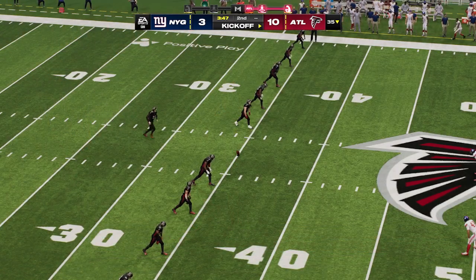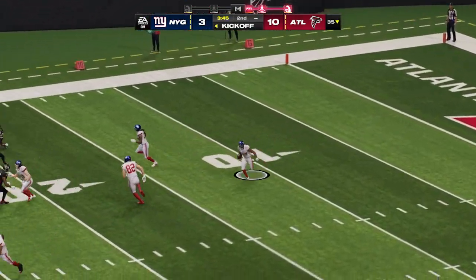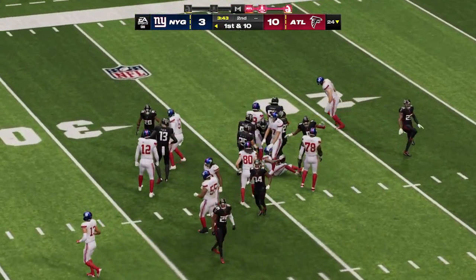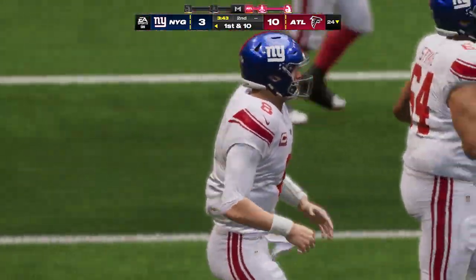And you can bet they're preaching two hands on the ball here as the kick's away following that fumble return. Isaiah McKenzie now on the return. And he'll be tackled just shy of the 25. And now out come the Giants. And let's just say they're going to be looking to start over on this drive.